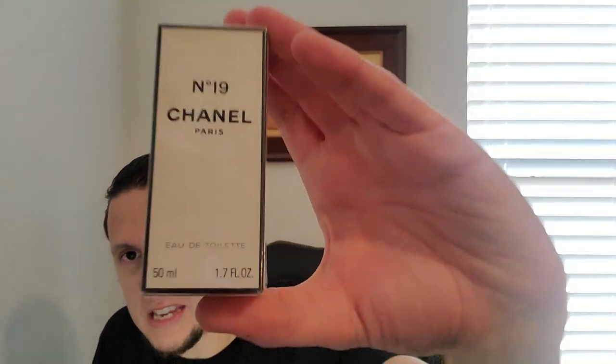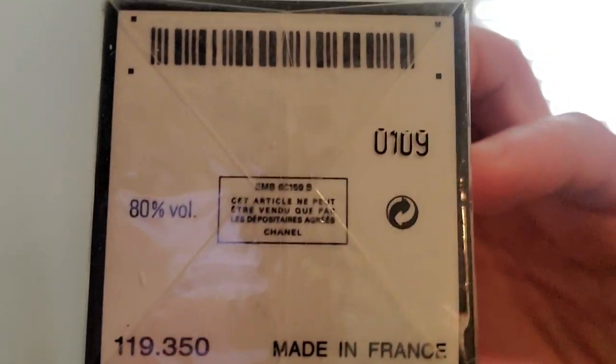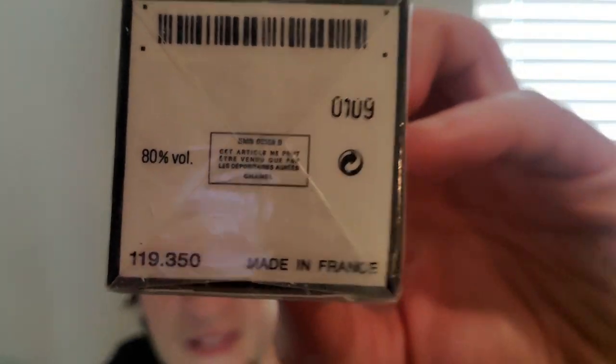The Cristalle was opened. I have a vintage bottle of number 19 that I am working on. And so I have half a mind to leave this sealed and just continue to work off of my vintage bottle of number 19. 80% volume. I can't. I just can't. It must be opened. It just must be opened. I have no self-control.